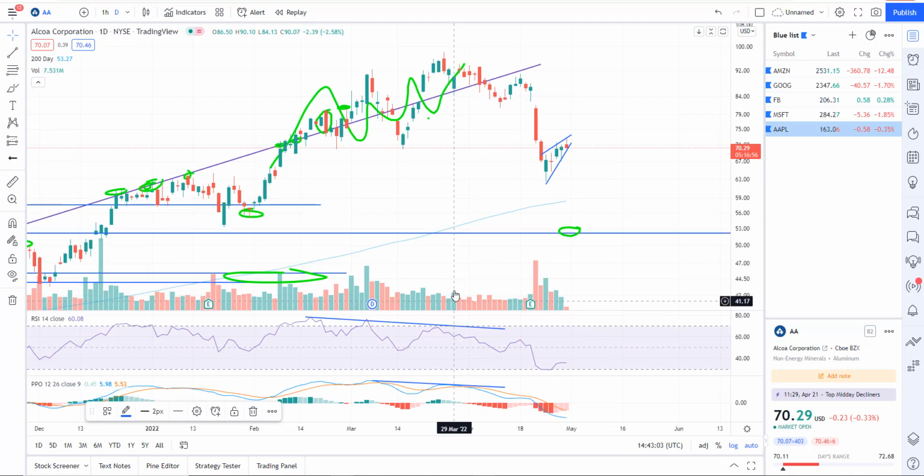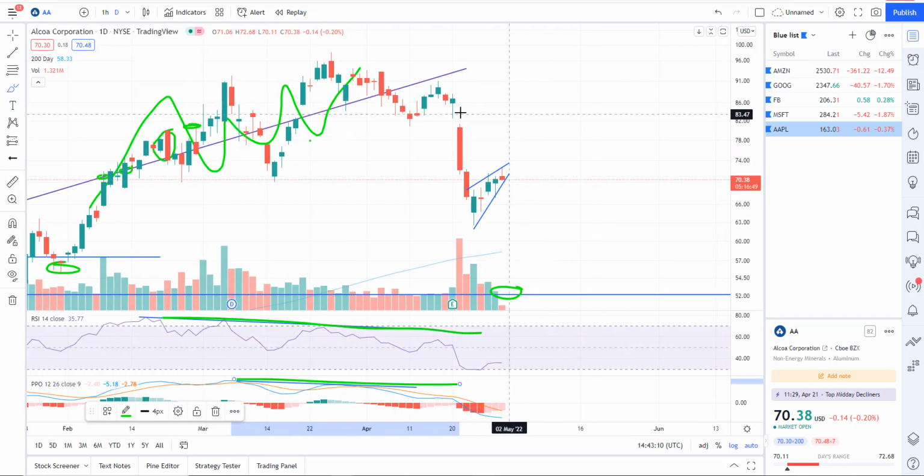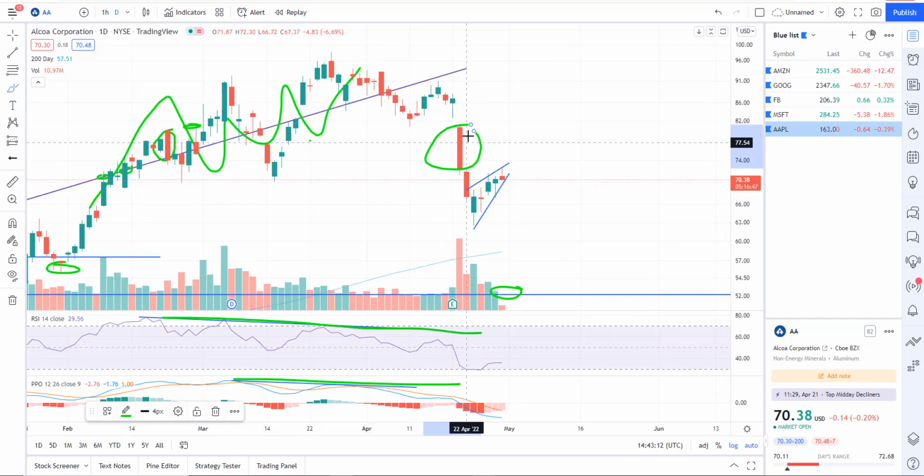Okay, you've got a negative divergence. See it right there? All right, I've got that marked out. So then we were trending higher. We kind of broke. This is really the kind of solid sell signal where you really gap down and impulsively sold. And then we're bear flagging there.